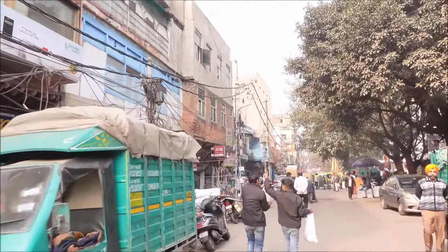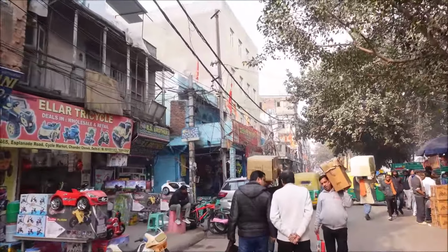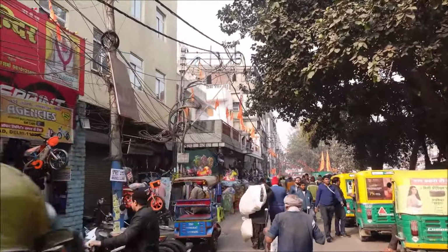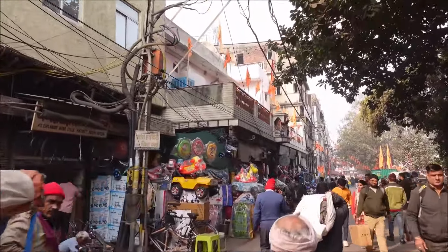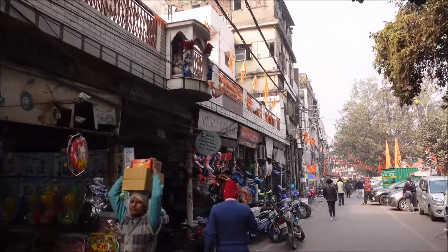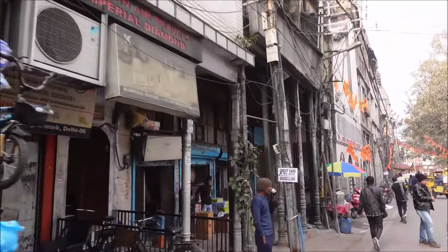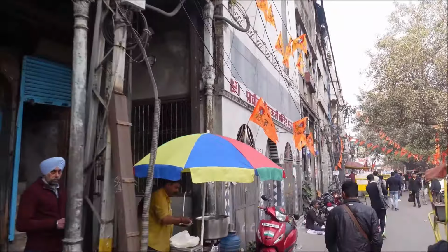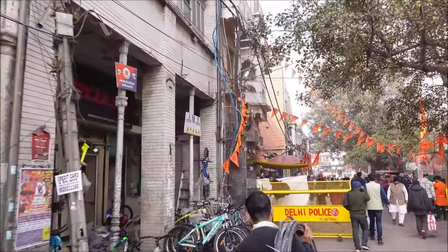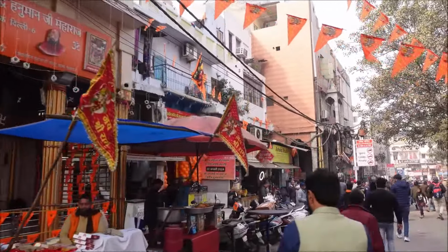Unlike faster modes of transportation, a cycle rickshaw ride lets you enjoy the journey at a leisurely pace. You can take in the sights, sounds, and smells of Chandni Chowk without the rush, creating a more relaxed and immersive experience. When taking a cycle rickshaw ride in Chandni Chowk, it's customary to negotiate the fare with the rickshaw puller before starting the journey. Enjoy the ride, soak in the unique atmosphere, and appreciate the cultural and historical richness of this iconic part of Delhi.